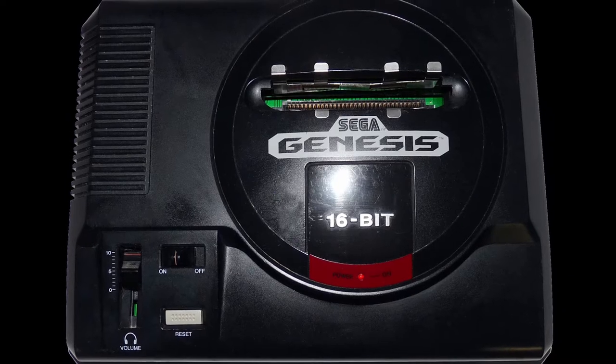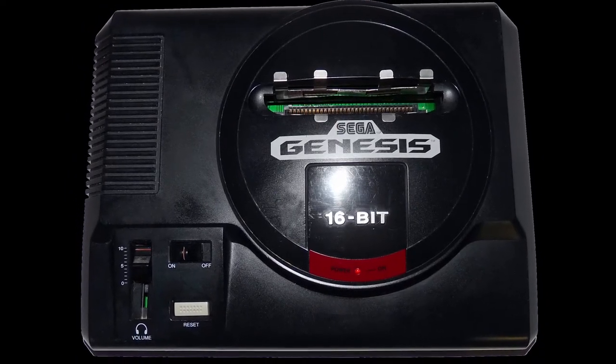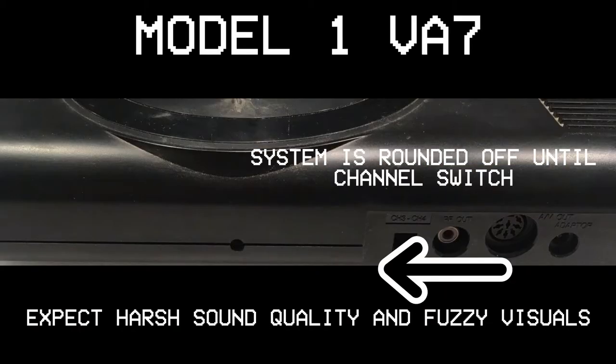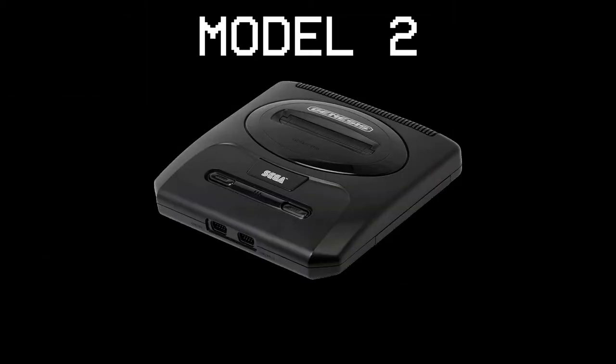If your system doesn't have high-definition graphics printed on top, take a look around back. If the shell has a blank space where the previously unused 9-pin port used to be, you've got a Virginian 6. If the shell sits flush with the I/O ports, bad news, you've got a Virginian 7. These are considered to be the worst revision Genesis of all time, but would make a good candidate for mods. Expect weird sound and fuzzy video with these.